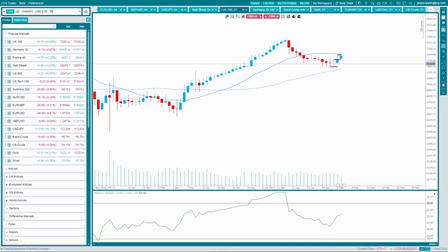So I'm just going to pull up the chart of the UK 100. This is in fact the weekly chart. So you can see generally supportive, the shorter term moving average above the longer term moving average, the 20 above the 50. But this is the pullback that I was referring to, and potentially just at the end of last week, a bit of a move higher here.